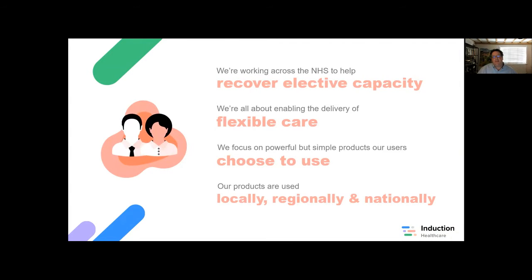Now, this concept of flexible care and our mission as a company to build an end-to-end flexible care platform is important, because when we think about flexibility, we think about absolutely supporting face-to-face consultations alongside more remote mediums.